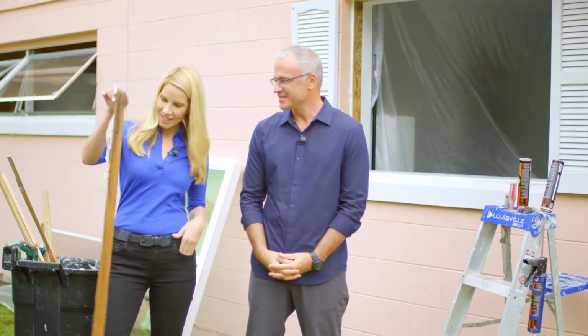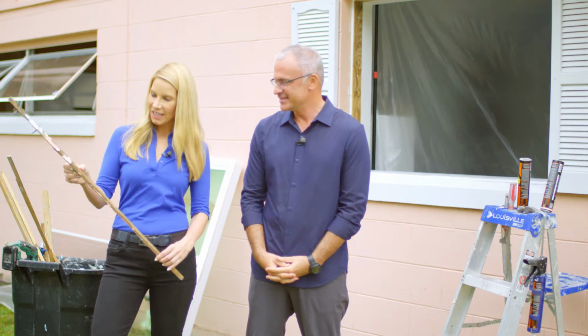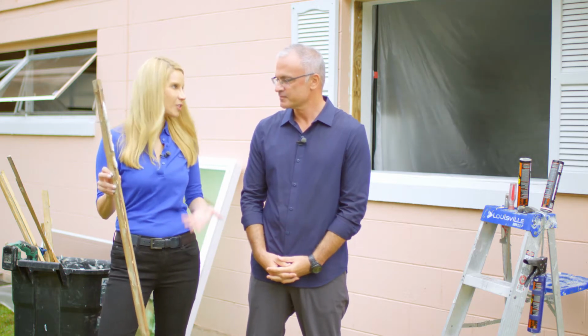If she'd seen this, she definitely wanted to change this. This is a piece of wood that's been in here for quite a while. This house was built in the late 60s. You can see the water damage up here. The caulk is all broken up, and this is where you start to have problems.